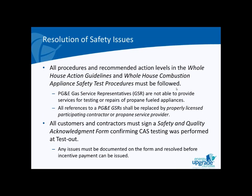So here's where you'll find more of the significant differences with what we're asking you to do for customers with propane. While we're asking you to follow the same procedures, as you may or may not be aware, PG&E's gas service representatives, who are usually called, are not available to provide testing services or repairs for propane, since it's not a fuel that we provide. So we are asking that in lieu of calling the gas service representative in those procedures, you replace that with properly licensed participating contractors' technicians or a propane service provider. So basically, since the gas service representative isn't available for the testing and repairs, the contractor or the propane service provider must make all those repairs or do that testing.